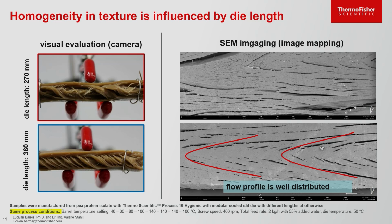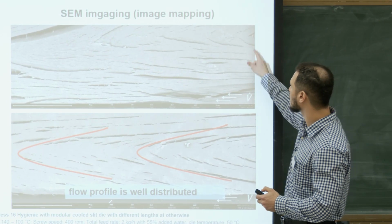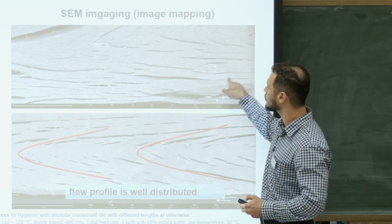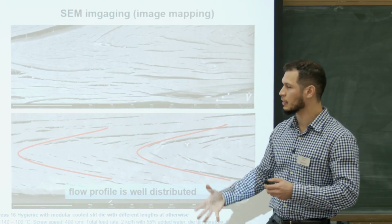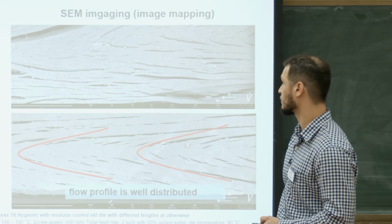With a longer die, we still see this flow profile, this parabolic flow profile, in a very regular way. It's very well distributed. Here, we don't see the parabolic flows very clearly. You see more of a turbulent flow with a shorter die.